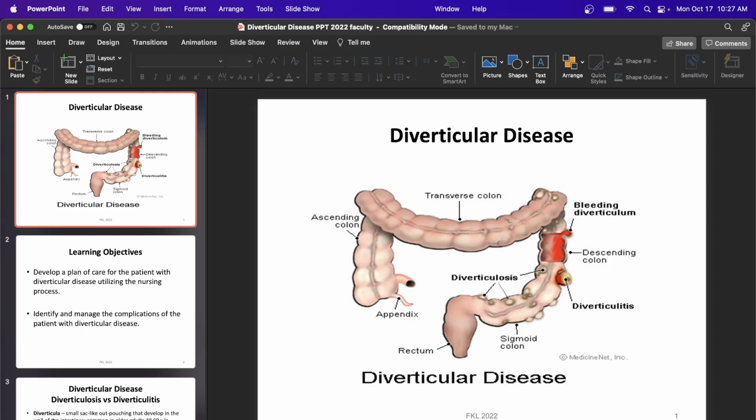All right. What about this? You can also assess what kind of diet they have. What kind of activity are they, what kind of job do they have? Are they active or not? You want to encourage this high fiber, low fat diet. So here, high fiber, low fat diet, absolutely.